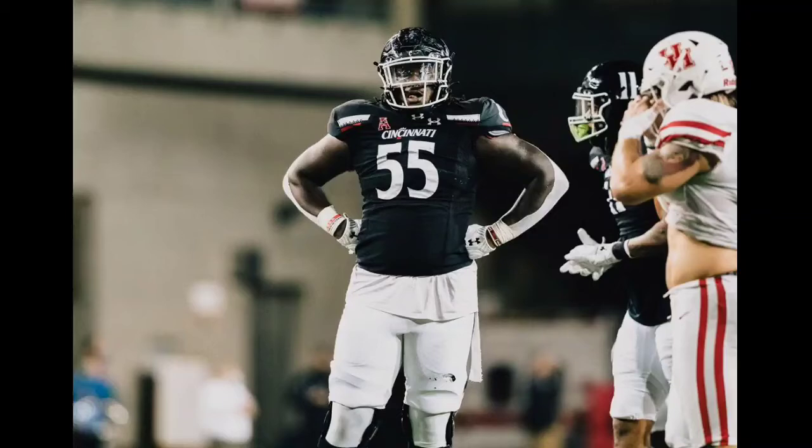In terms of his NFL comparison, he's been compared to Chukwuma Okorafor of the Pittsburgh Steelers. Sorry if I got that name wrong. It's a bit of a tongue twister.